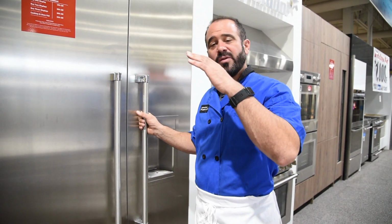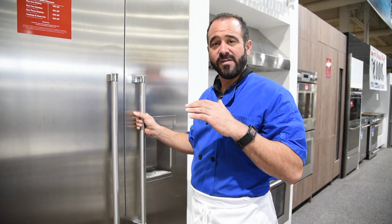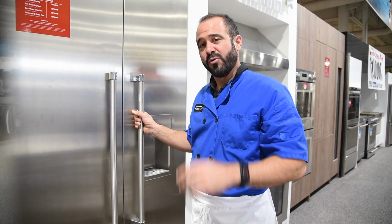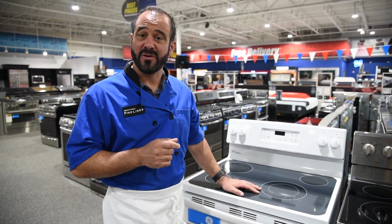And if you don't want to go with a brand like Thermador, Appliance Factory has all the brands, including some brands that have all of these features at a much more attractive price. GE is known for making reliable appliances, and here I am with one of their entry-level models.